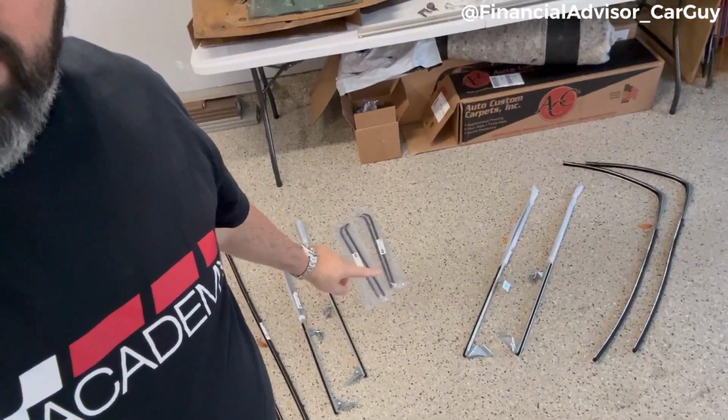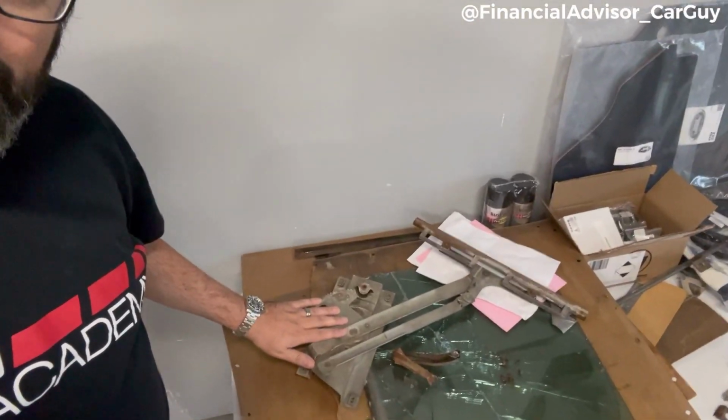And then right here are the anti-chatter, the rattle-free felt linings that go in the window channel that help guide the glass up and down straight. So all those parts together hold the glass in nice and tight. It should roll up and roll down flawlessly. I'm gonna oil up all this stuff so that it's all fresh and new.